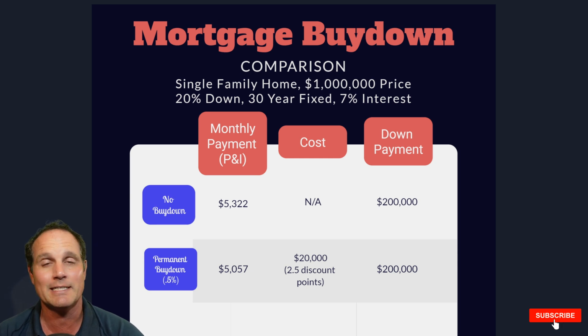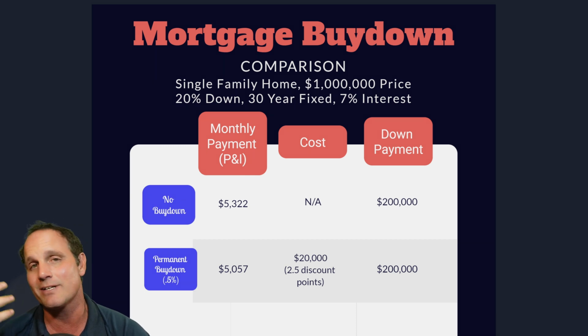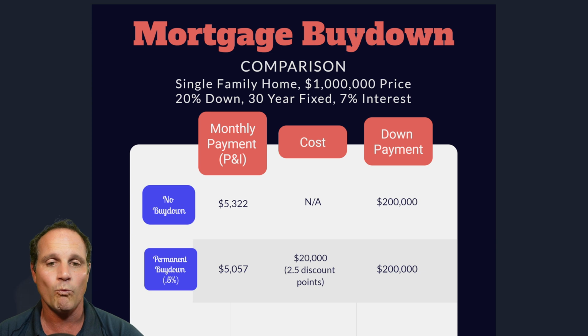By permanent buy down or lifetime buy down, we mean for the life of the loan. As long as the buyer has the loan in place, they're going to have that reduced interest rate. Well, how does this happen? This happens by paying what are known as discount points. And in this scenario for the permanent buy down, we're buying down the rate about 0.5%. So we're going to take it to 6.5% from 7%.